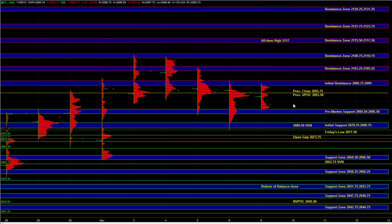So as you can see right now, with S&P trading within a balance, we have to be fairly nimble with our directional bias, but not lose sight of that larger time frame structure, which continues to be bullish. The issue with the larger time frame structure today is that even if the market put in a deeper pullback, even if we broke below initial support, that overall bias would continue to be bullish.